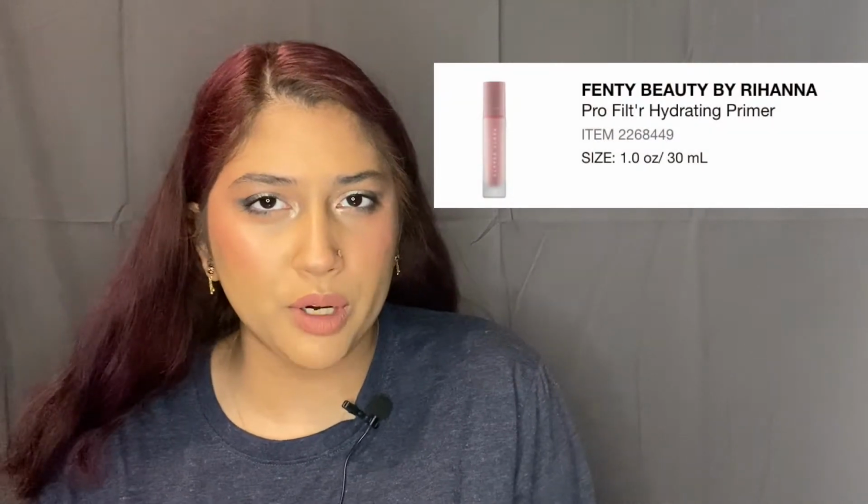Then next up, I have Fenty Beauty by Rihanna, the Pro Filter Hydrating Primer. My skin is oily combination, but it's also very dehydrated. In general, I just really like that more dewy, glowy, youthful skin look, so I look forward to really hydrating products. I haven't tried any of the primers from Fenty Beauty, but between the regular one and the matte one, I think I want to try the hydrating one the most. And this is $32.